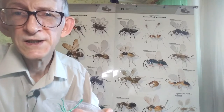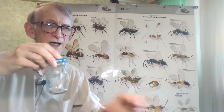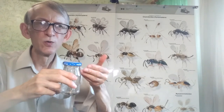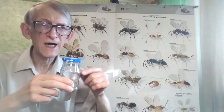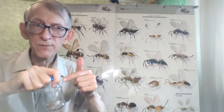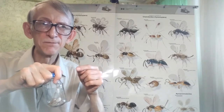For example, it's easier to use jars like this with a tightly closed lid. Close it so the alcohol will not evaporate, and drop inside the label with description: country, city, province, date, name of collector, date of collecting and place of collecting.